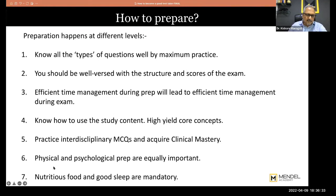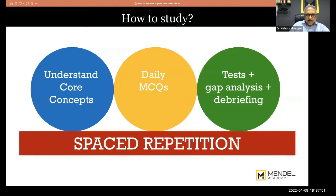In addition, some of the things which are often neglected and thought to be very unimportant are these: you should maintain a good physique, which means you should be fit, you should have good nutrition, you should have a good positive psychology, and you should sleep well. These are very, very important things if you really have to score well. I cannot overemphasize this, but they are really very important.